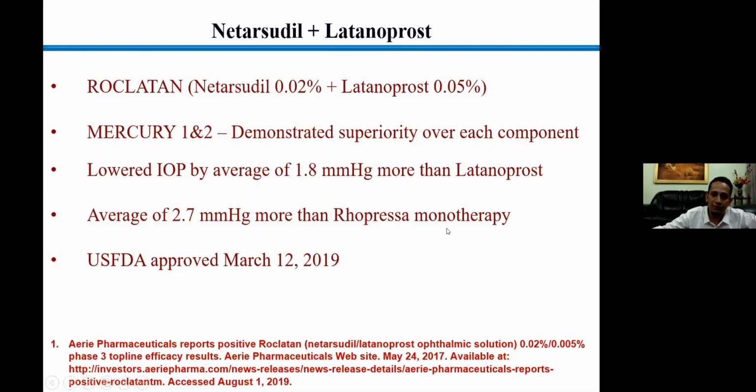You also have a combination of Netarsudil along with latanoprost, and it is available under the brand name Rocklatan, and it was US FDA approved in the year 2019. The MERCURY trials demonstrated a superiority over each individual component. So the intraocular pressure lowering was greater by 1.8 millimeter mercury as compared to latanoprost alone, and 2.7 millimeter mercury more as compared to Netarsudil alone.